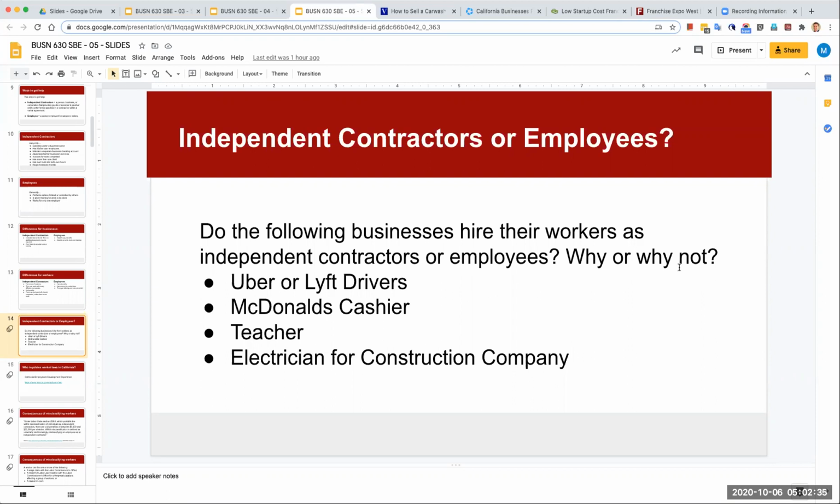Teachers are generally employees, but not always. Sometimes teachers can be hired as independent contractors to teach one class. So teachers can be either employees or independent contractors. It just depends on the control that the business has over them, and if they provide training, if they provide the tools, etc. And electricians too could be independent contractors or employees, depending on many factors.